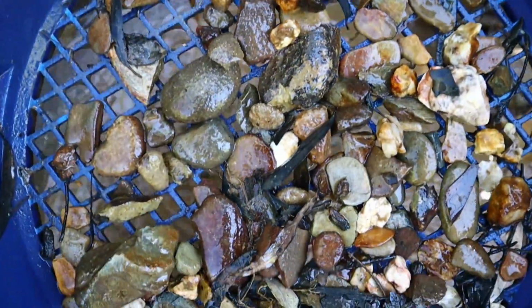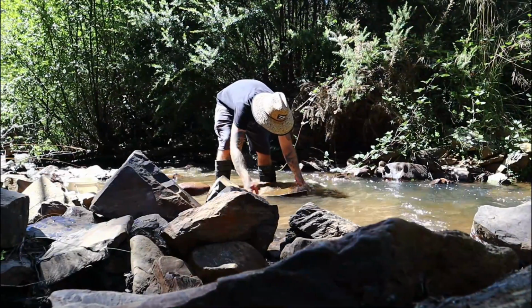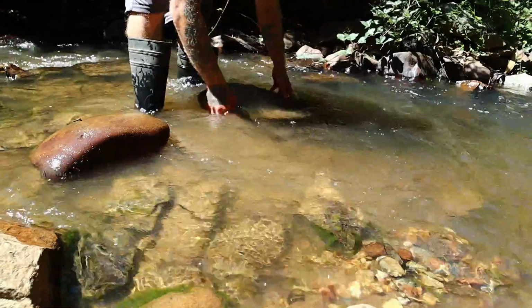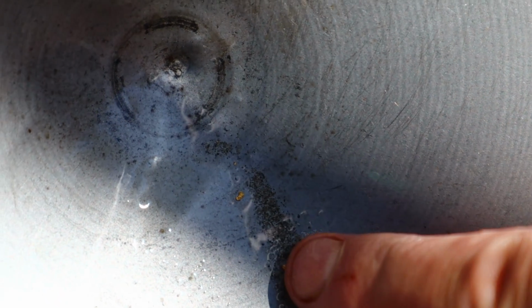Nuggets? No. Alright, we've got chunky bits. These pieces are on the smaller side of what I have been finding in this spot. We've got one piece just here and a nicer piece up there, and they have got some shape about them, like you can actually feel that they're not flat flakes. I've just been tipping all of those into my bucket.